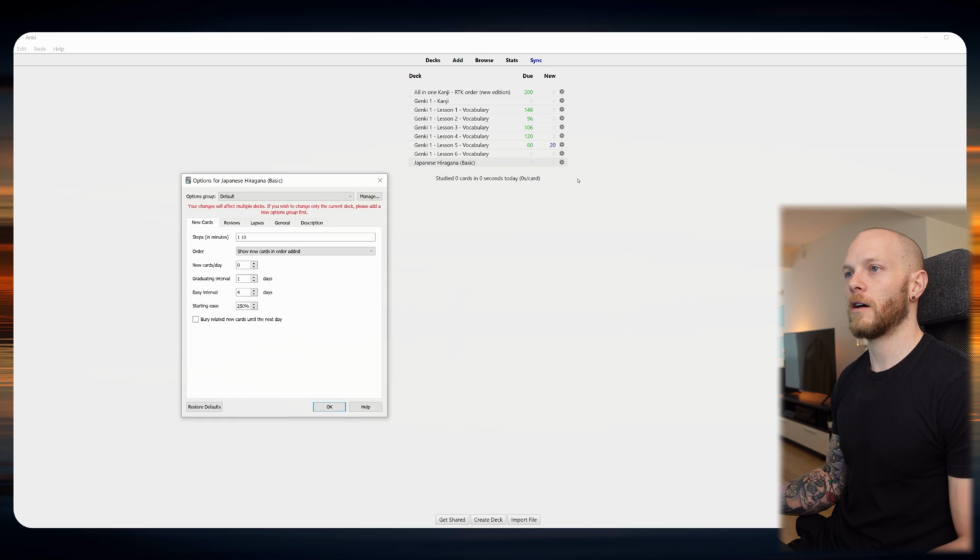So here, if I click on options, this is for changing my review settings. By default, all the decks go into this default option group, but you can have different options here. So you can create a new one, or you can use some other one. But this is simply how many new cards you see a day, various settings for when cards are shown to you. To be honest, I'd pretty much just leave it with the default.